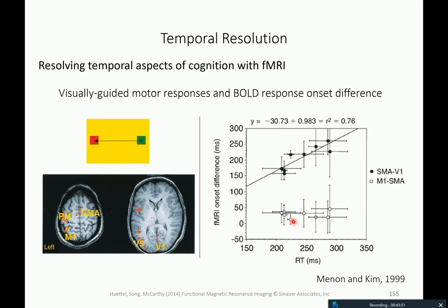Hence a claim that BOLD signal latencies, although they are quite far shifted from the stimulus, have relative latencies that still correlate with, for example, reaction times here. And there's also some more modern work that apparently can resolve even smaller differences in terms of representations of states.